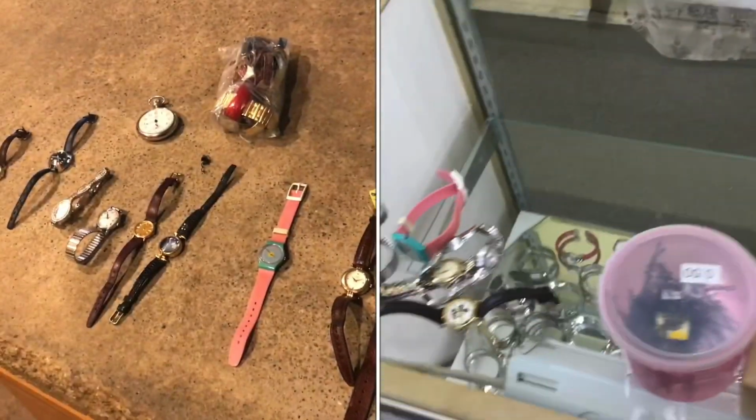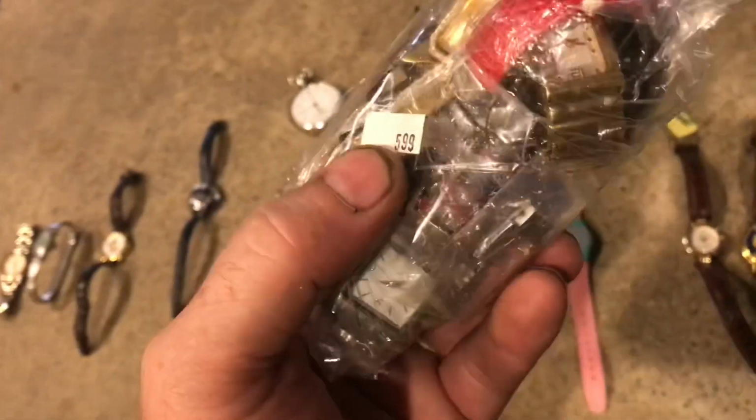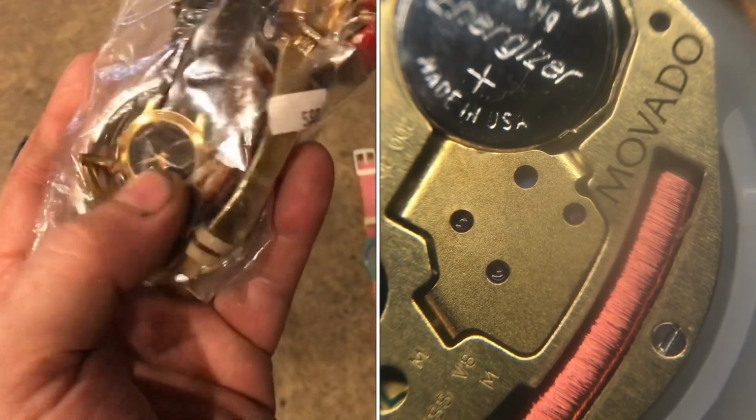This week I went to 3 thrift stores, and this bag right here, there's a Movado. The bag was $6. Most of these look like junk, but this one right here is the one I'm interested in. I'll see if it's real.